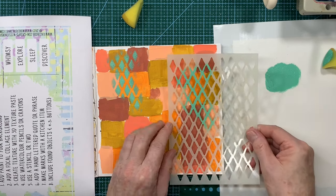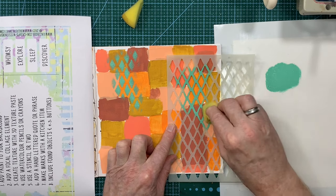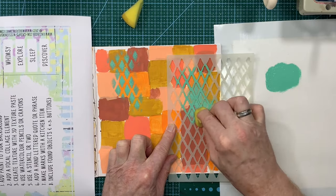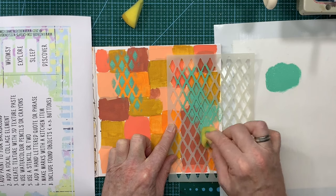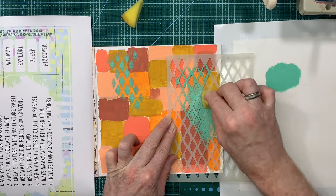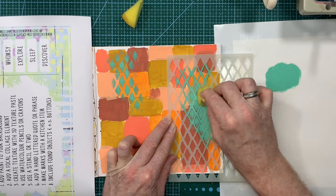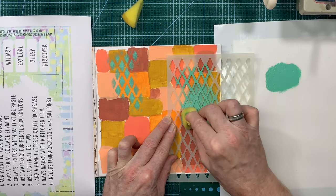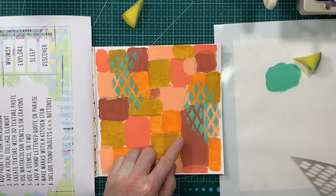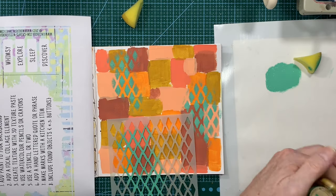Has been said before. So I'll lay that one down, grab some more, and let's do some of that. I like pouncing, but you could scrub if you want to. I just like the texture that I get from the sponge doing it that way. You can get a nice fade effect, like I have there, which we do like a lot.